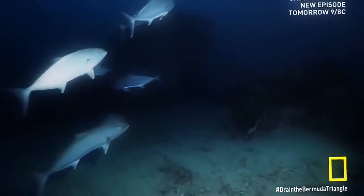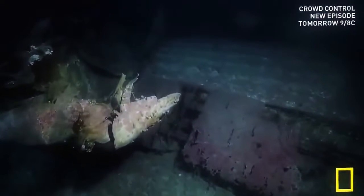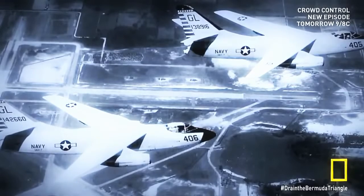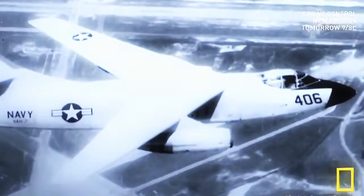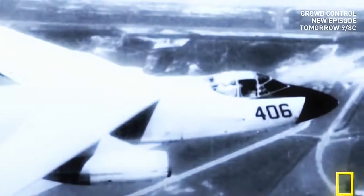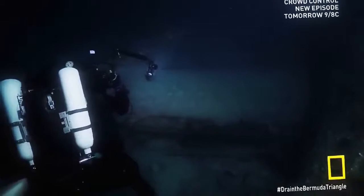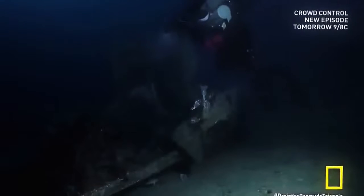It's beyond a doubt an A3 Skywarrior by comparing the fuselage and the pylons underneath the wings, the sweep back on the horizontal tail, the fact that the landing gear retract into the fuselage. These are all absolute indices of it being an A3 Skywarrior. The A3 Skywarrior was the largest carrier-launched aircraft in the U.S. Navy in its day. And Navy files show that in 1960, one crashed while attempting a carrier landing in this area. It's highly likely that this is the wrecked A3 that Mike and his team have tracked down.